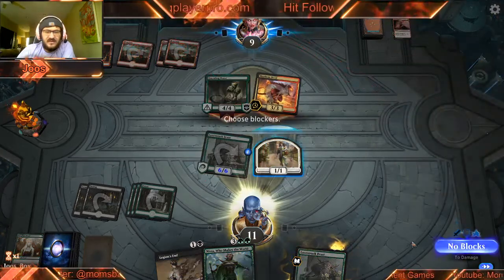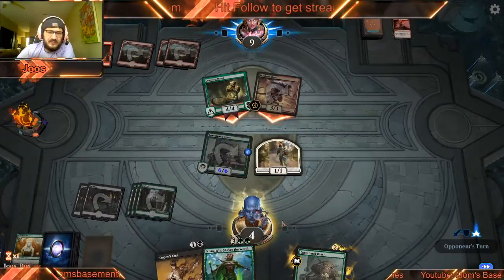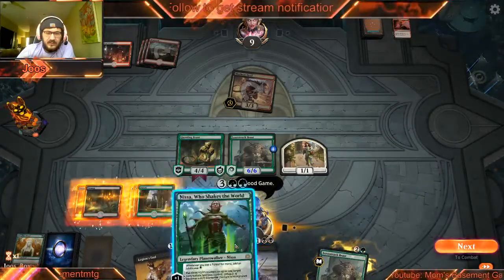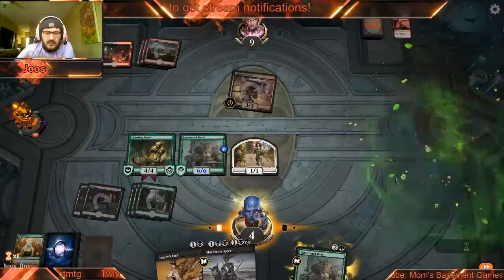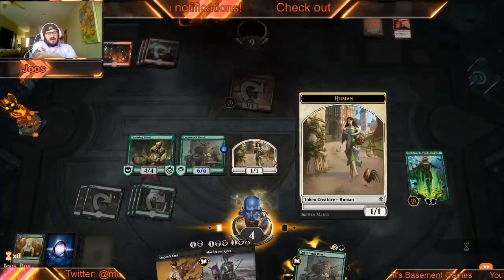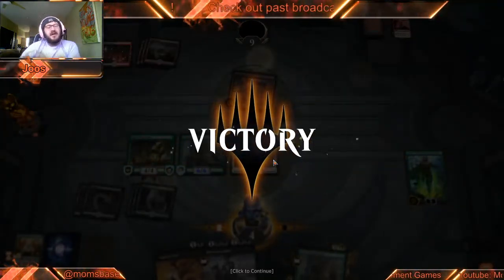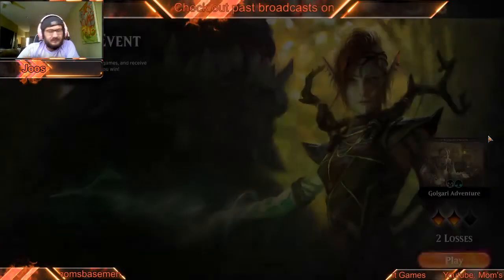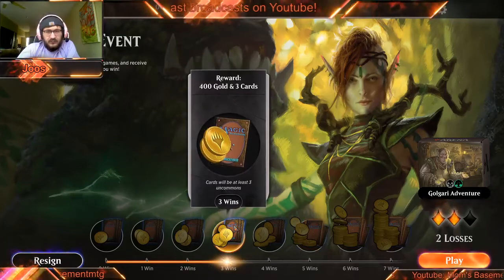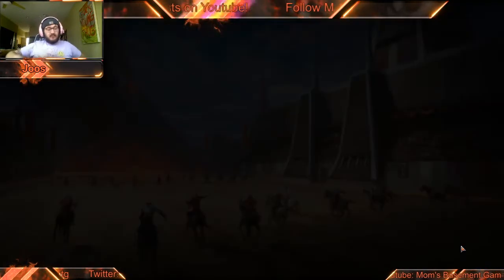Act of Treason, our questing beast. Yeah, we'll take 7. Yep, opponent lost. Hooray. That is win number 3 for us today. Let's keep going.